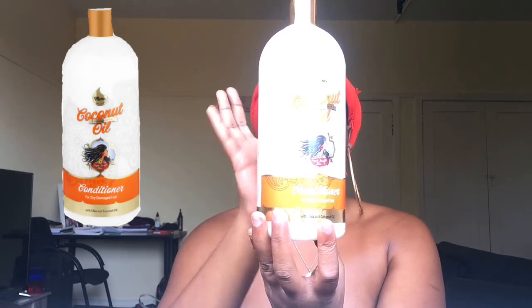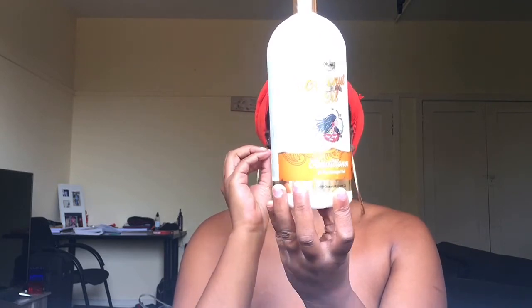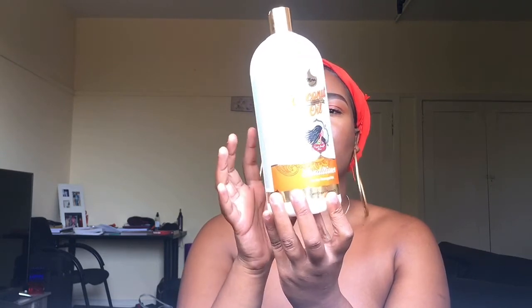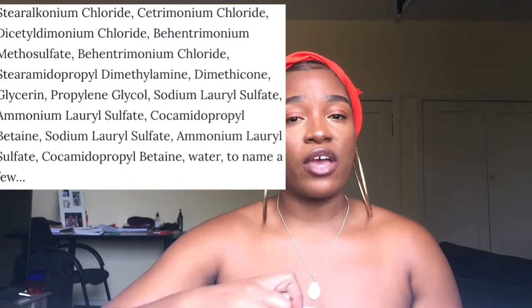It also came with the shampoo, but I don't necessarily like using the shampoo. I just prefer using the conditioner, and I feel like it does a great job of helping me detangle. There are certain ingredients that you should look for in your conditioners, and I'm going to put the card up here. If you have time, research all those ingredients if you'd like to, but those are certain ingredients that I look for when I purchase conditioner.